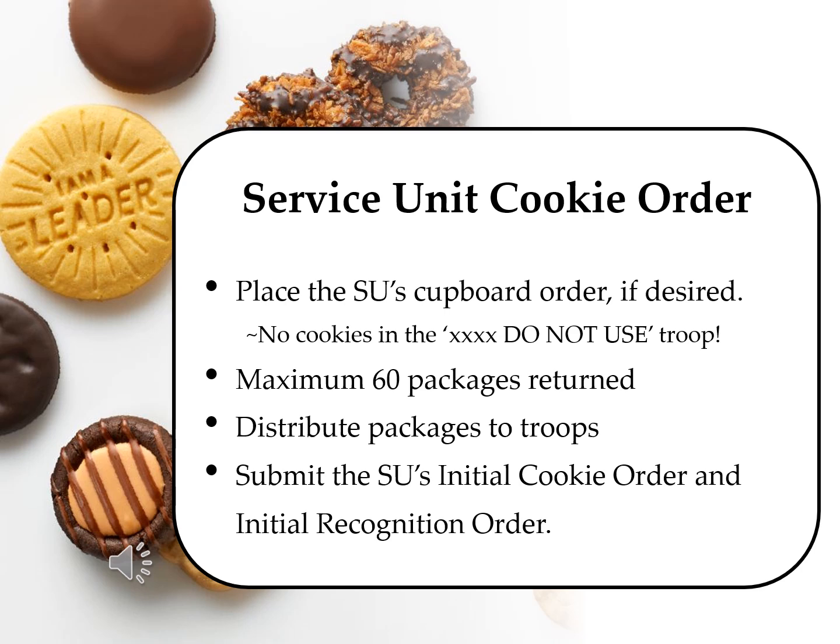Service units may return a maximum of 60 packages of cookies to council from the service unit order. All other packages ordered by the service unit must be distributed to troops by the end of the program. Service units may not return cookies ordered by the troops.